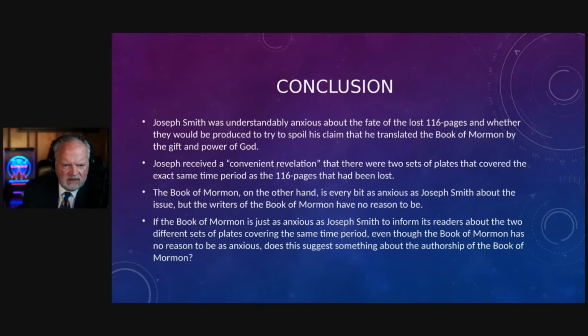Finally, if the Book of Mormon is just as anxious as Joseph Smith to inform its readers about the two different sets of plates covering the same time period, even though the Book of Mormon has no reason to be as anxious, does this suggest something about the authorship of the Book of Mormon and whether Joseph Smith is coming through louder and clearer than he might otherwise have intended to, and whether this is an example of Joseph Smith's fingerprints on the Book of Mormon, and more specifically, Joseph Smith's fingerprints upon the small plates of Nephi.